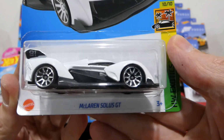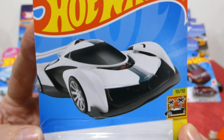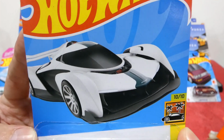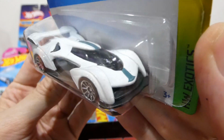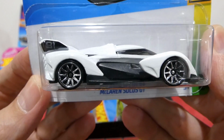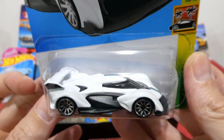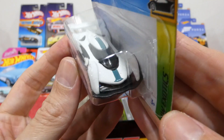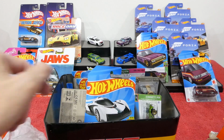Next up, we have the new McLaren Solus GT. How awesome is this? Yeah, it's kind of like a weird futuristic space car, hypercar sort of thing. All white, chrome 10 spokes, black details. That is really, really nice. Number 91 there. And my camera's about to shut off on me, so we'll continue this one in just a second. Give me a sec.